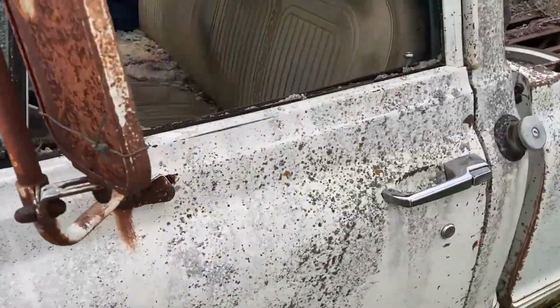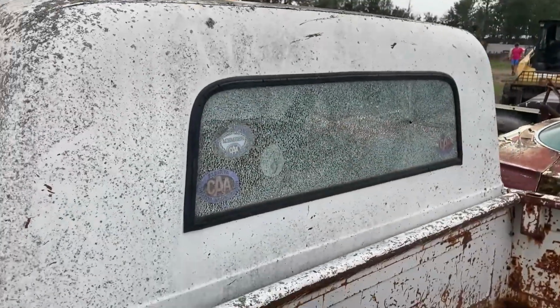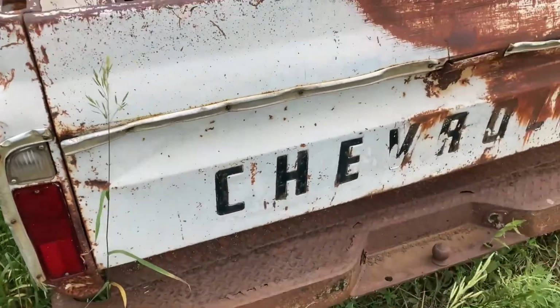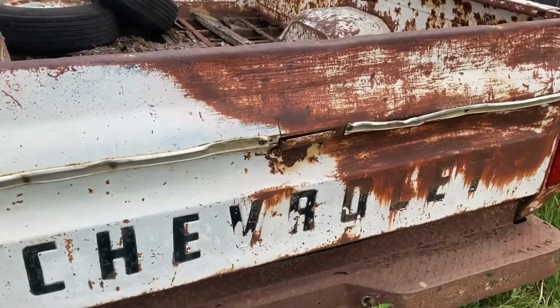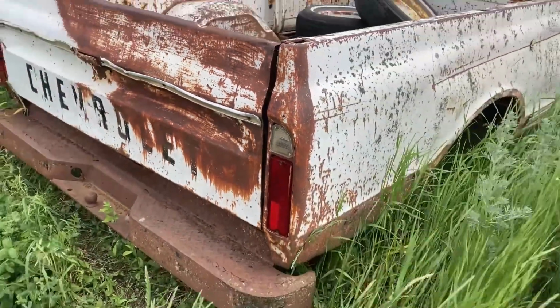We'll look at it a little bit more once we see its manual transmission. Small rear window in it. They get some wheels on this thing, but it's fairly complete for the most part. So we're gonna get it loaded up, get it on the truck, and off we go.